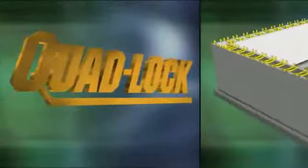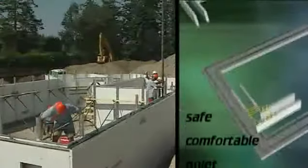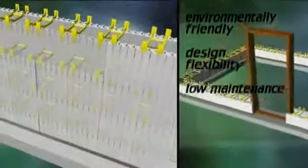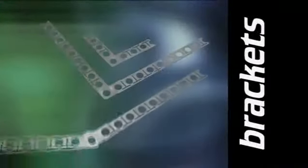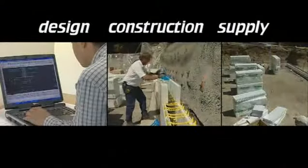Quad Lock Building Systems is the industry leader for insulating concrete forms. Quad Lock brings all the desirable characteristics of ICF technology with the flexibility you can only get from a panel system. The Quad Lock system consists of panels, ties, metal track, and metal corner brackets. The few components of the Quad Lock system ensure simplicity in design, construction, and supply.